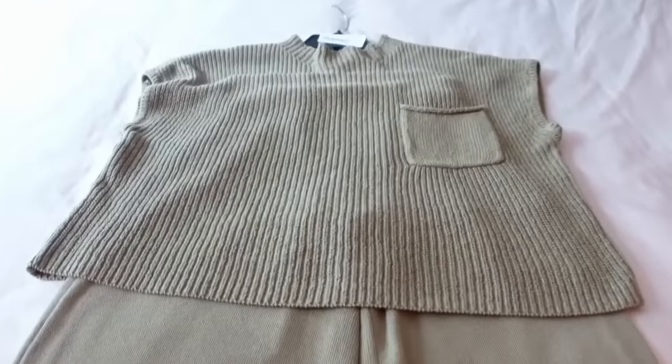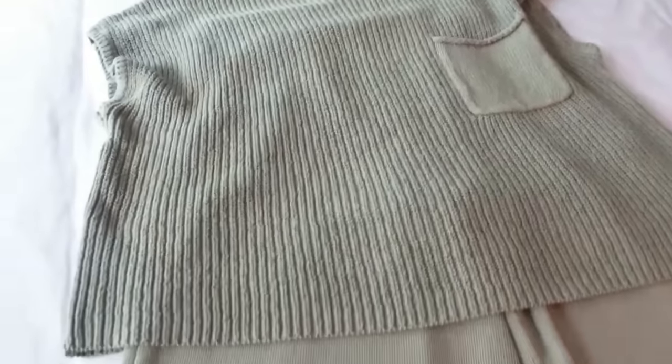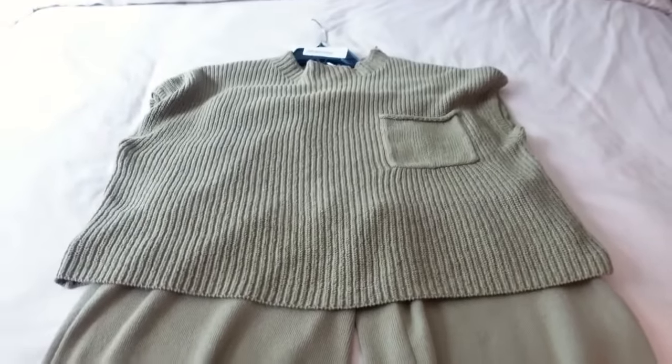You guys know I don't like to fuss with clothing, and I just like to be able to get dressed and keep it moving. And so this set definitely fits the bill for that. I love the color and it's very, very comfortable. Yeah, I'm gonna go ahead, get dressed, and then I'll show you guys how it looks on.